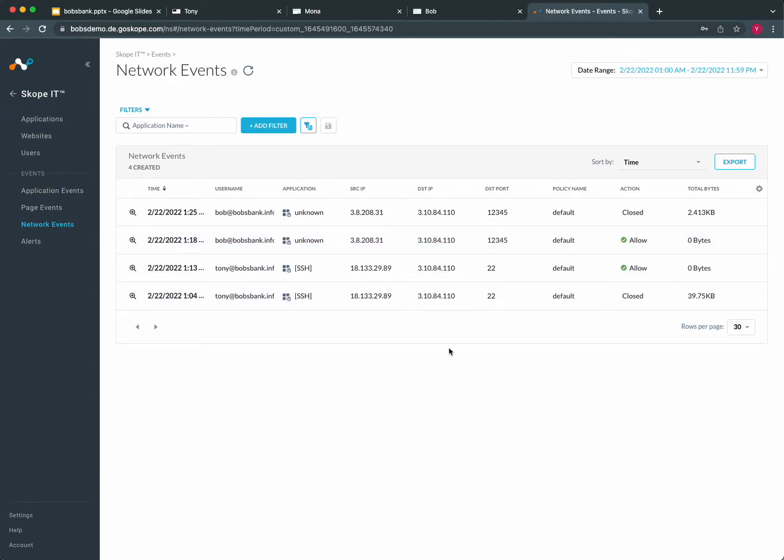Clearly, if I were a security researcher investigating this incident, it would be immediately obvious to me who is the user behind all these malicious activities. It's worth highlighting that our cloud firewall, of course, supports user identity information.